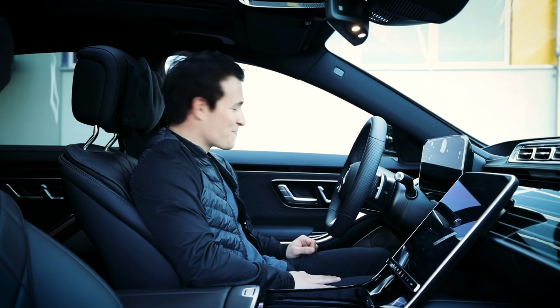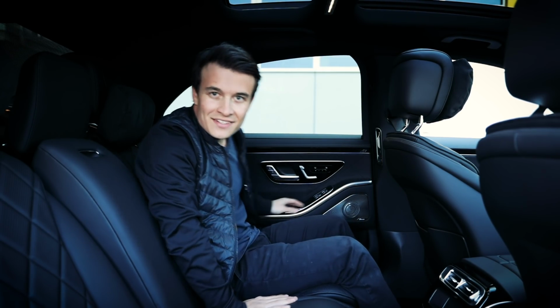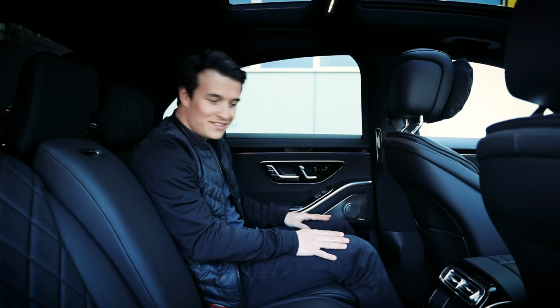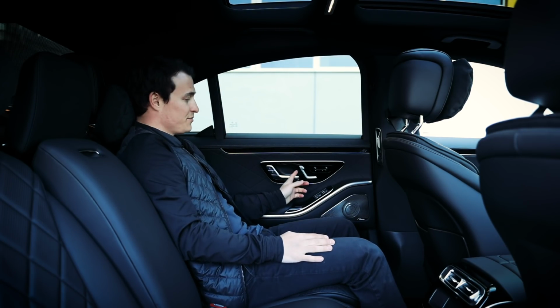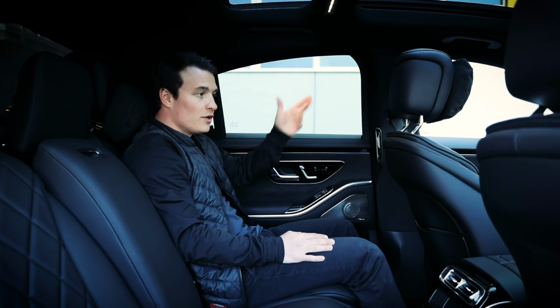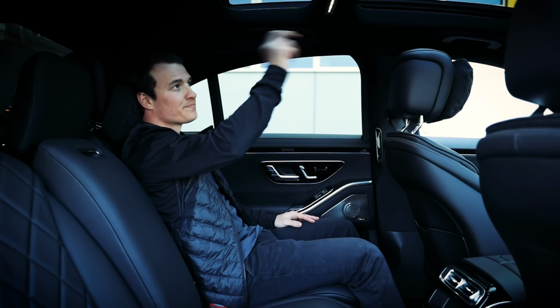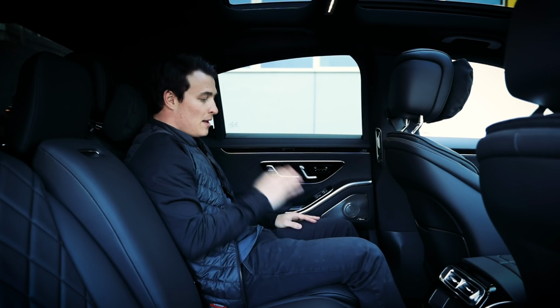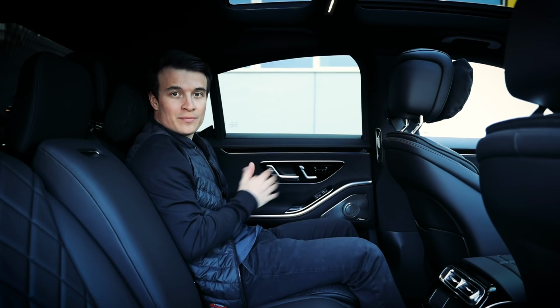Just nice. Then taking a seat in the rear of the new S-Class, as you can see from my seating position, we sit super comfortable. We have automatically adjusting seats here, of course. Soft close in the car everywhere. We have two glass panels in the roof, so lots of overview here as well. But this is the short wheelbase S-Class.